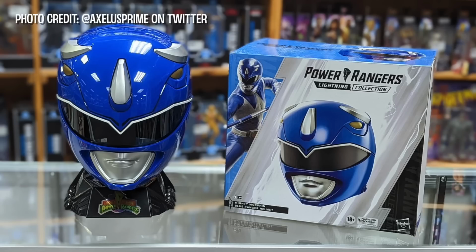So first up for the week, we have all of the different roleplay items in the Lightning Collection. As we've been seeing the last couple of weeks, the Blue Ranger helmet has been out in the UK, and it's actually starting to release here in the US in certain smaller comic book shop retailer kind of things. So I saw a couple of posts about that, and it's currently still in stock on Big Bad Toy Store as well.